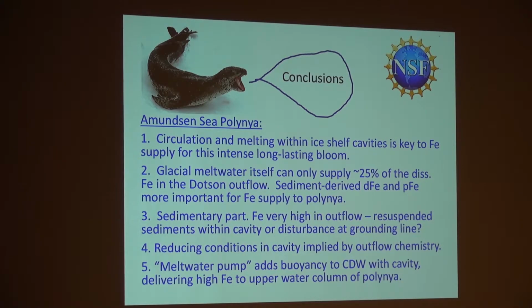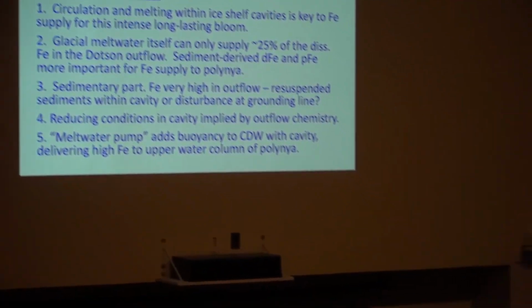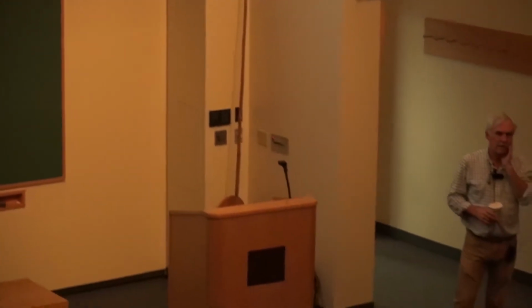Say again? The morphotype of the Phaeocystis, was it single or solitary or colonial? It seemed to be dominated by colonial phase systems, yep. I'm wondering how that would affect your iron. That would make a huge difference, yep.